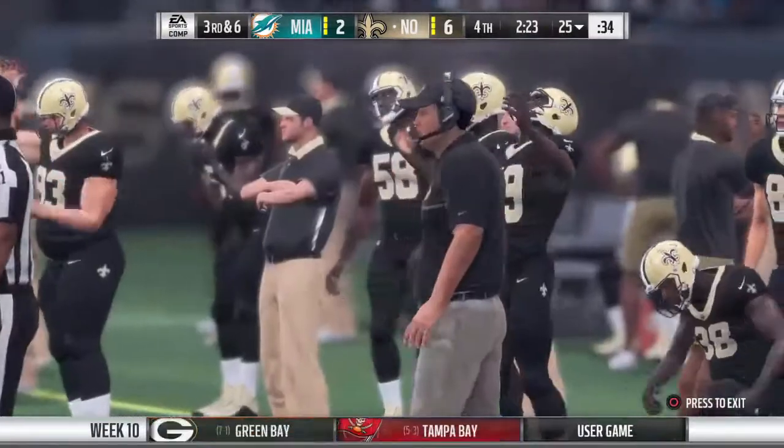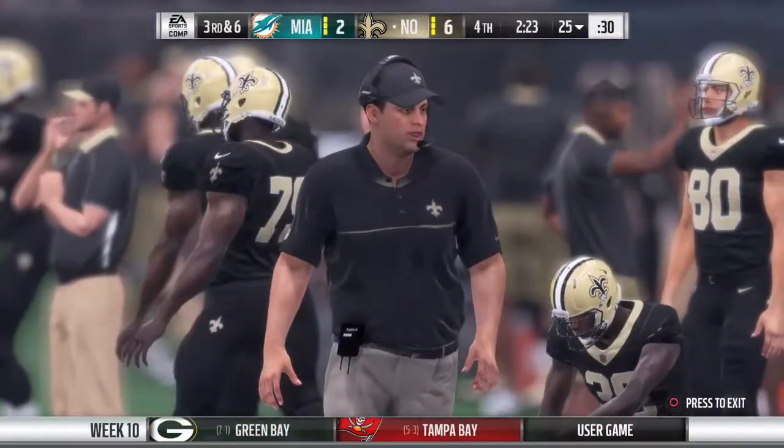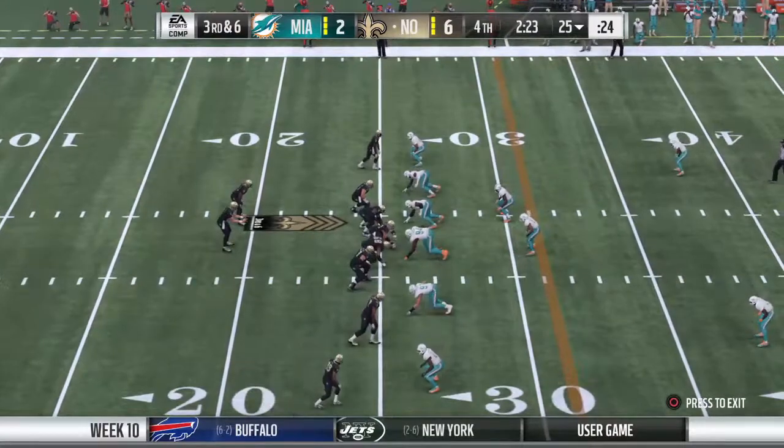And incomplete there. A nice hit jars the ball free and brings up 3rd down. One of the bigger plays in the game thus far. The crowd getting into it as we come up on a big 3rd down.